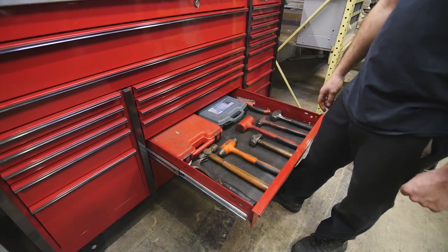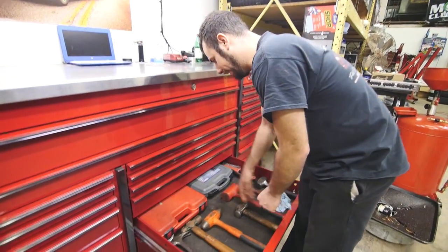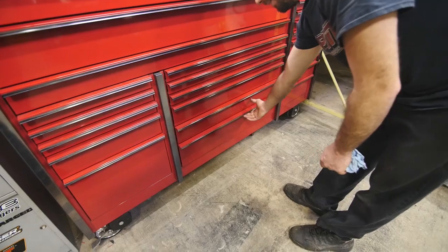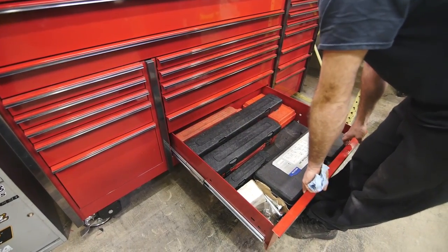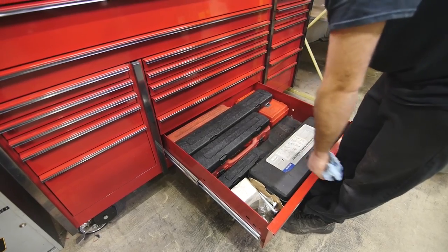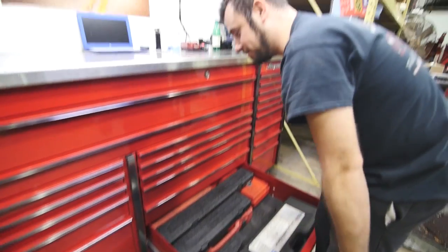Hammers. Gotta have a good hammer. I've got a good hammer. Get the job done. Air hammer, race tools for bearings. This one, torque wrenches, tap and die set, puller. Is it an expensive drawer? Yeah, you could say. Every drawer is expensive.